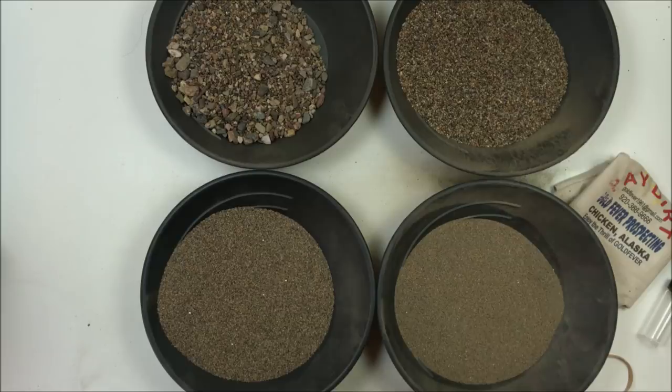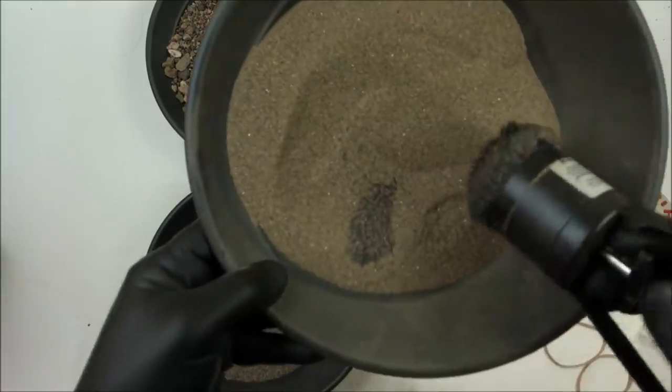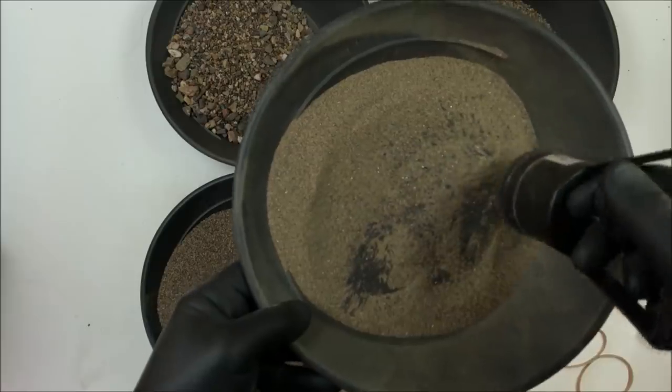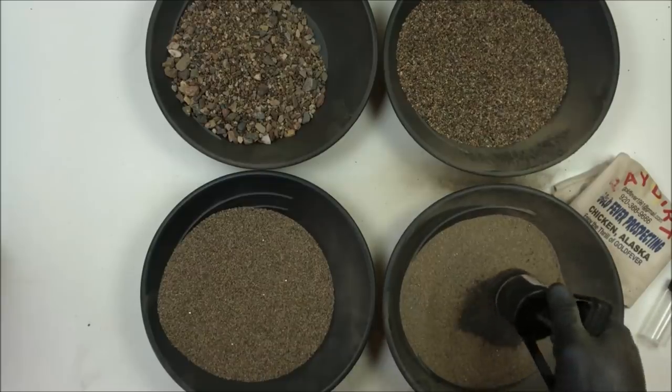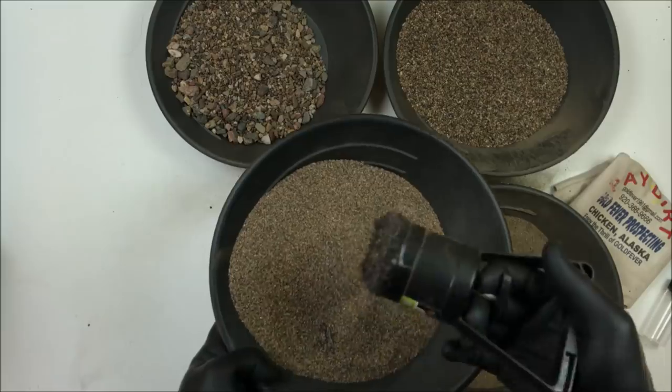But let's see if it's magnetic. The last one had a lot of magnetics in it, and this one seems to do the same thing. I mean, you can just see it starting to show up because my magnet can't even hold anymore. Oh, and it's got a lot of magnetics in it. So let's try the other classifications as well. Yep, same thing.